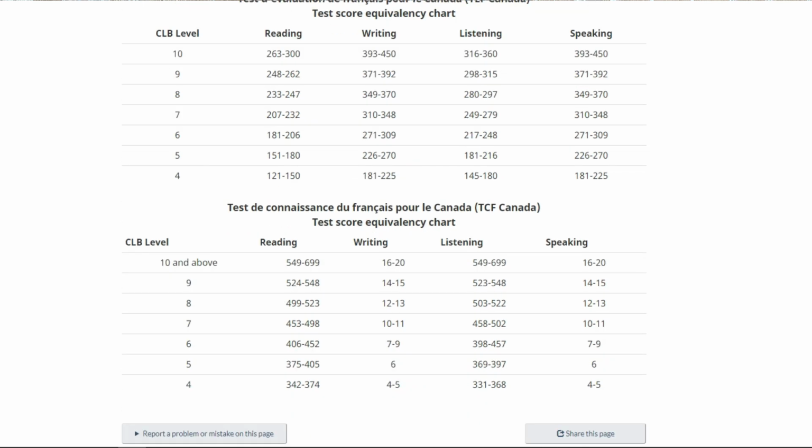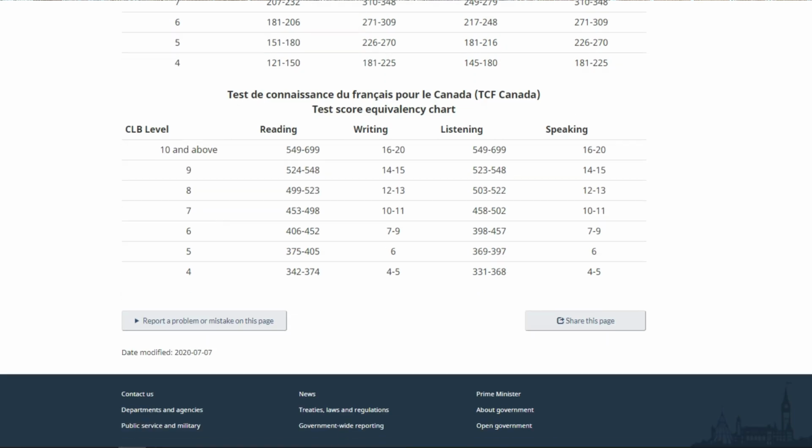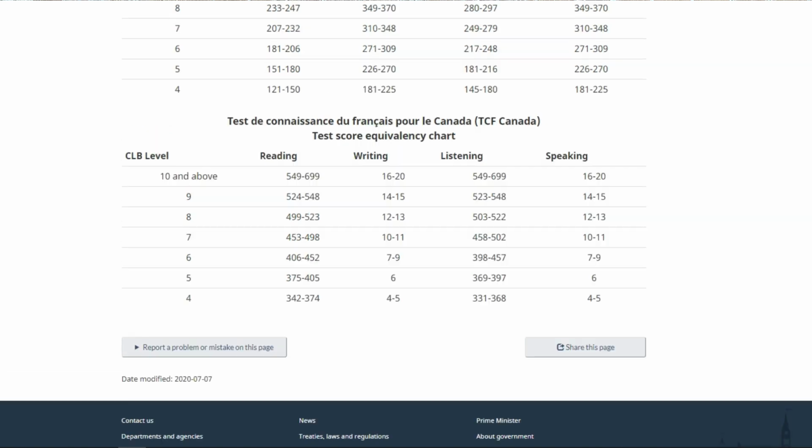Now for the French test, again, it is CLB 4 to 10. I wouldn't go into too much detail because not a lot of people who would be watching this video will be looking for this, but this chart gives the details of that as well, where for each module, reading, writing, listening, and speaking, you have a corresponding score with CLB, but it is more of a range because these particular tests, both the TEF as well as the TCF, have a range. So if you have a score within that range, you will be obtaining that particular CLB level.